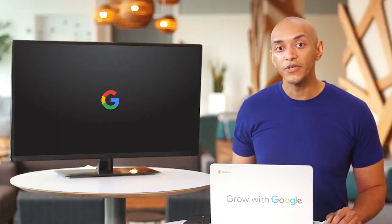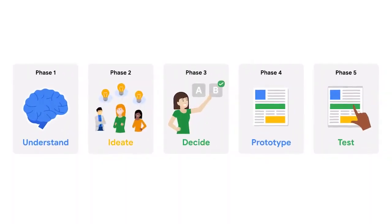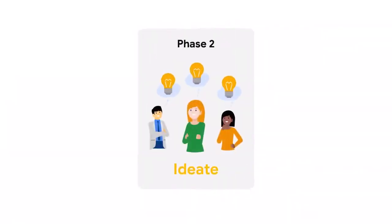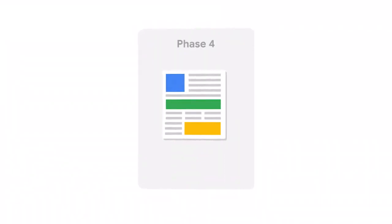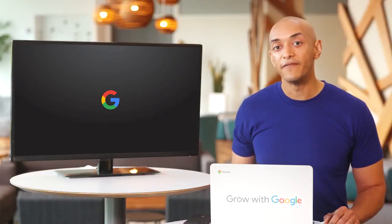culture. For example, I was recently a part of a design sprint for Google's transparency report. The goal was to better understand how our users experience the reports. We also discussed the website's goals, values, and future vision. Design sprints generally include 5 phases: understand, ideate, decide, prototype, and test. We'll come back to these phases and investigate each one later.